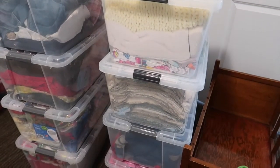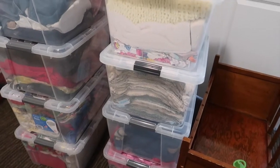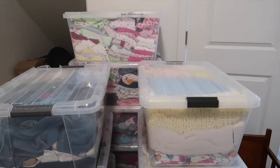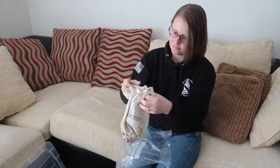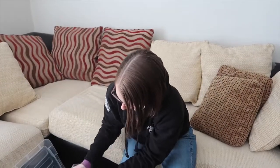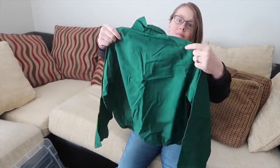Today I am showing you how I went through these 13 bins and purged all this stuff down to one bin. So here I'm showing you an old t-shirt I got. I think this was my mother's a long time ago. Anyway, you can see it's stained. I decided to dump that.